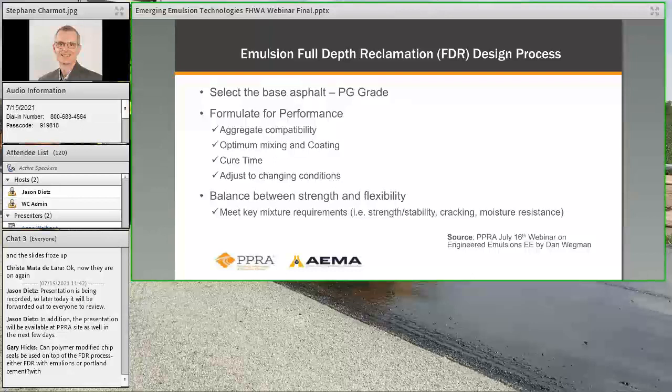gaining strength quickly, so the cure is also accounted for, and then of course the time of the year that the project is done. And overall, like what we do in hot mix, trying to find the right balance between strength and cracking resistance, and also making sure that some important properties such as moisture resistance are addressed. So ARA has some really good guidelines on how to design emulsion full depth reclamation systems, and also recently AASHTO has developed some specification to do that as well.